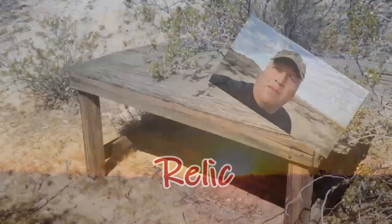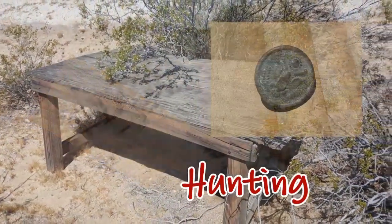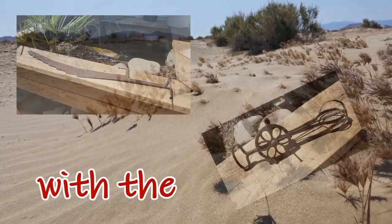There's treasure. Good morning, everybody. In the hills. Going by the Relic singer now. I can find.